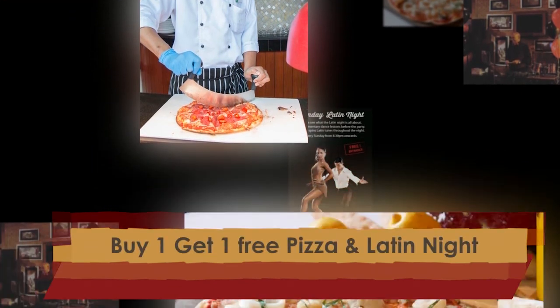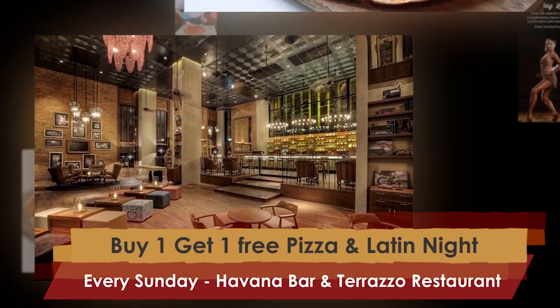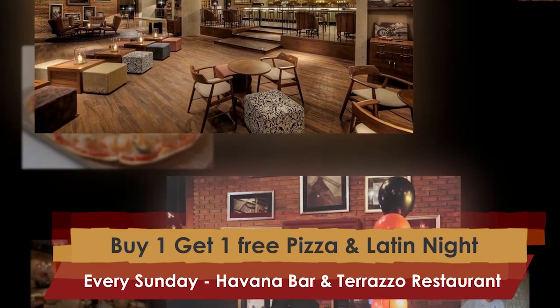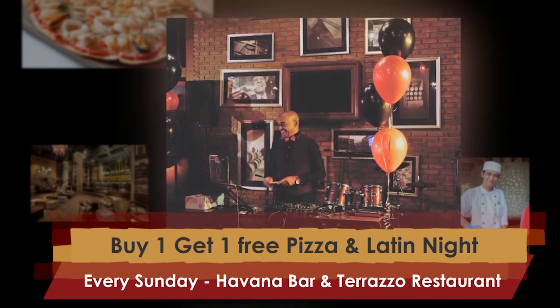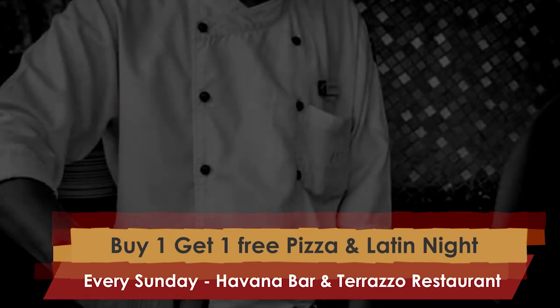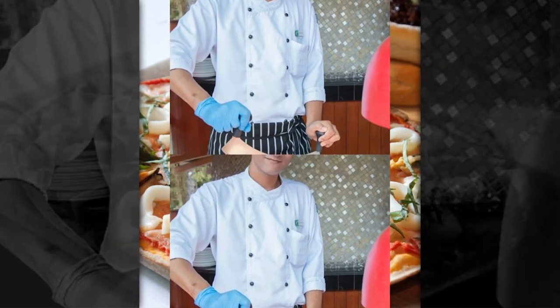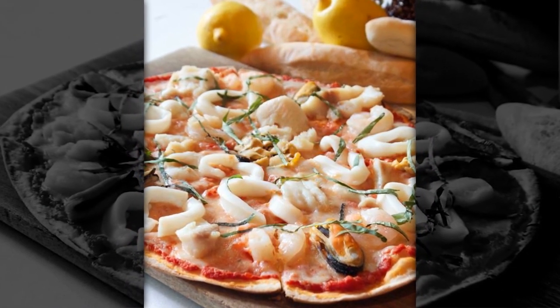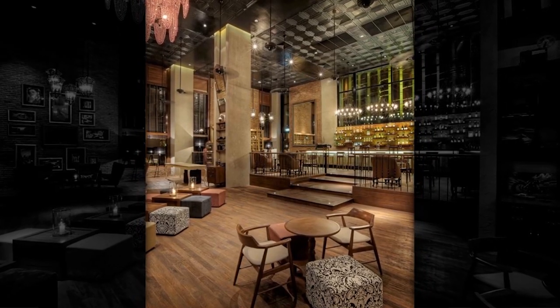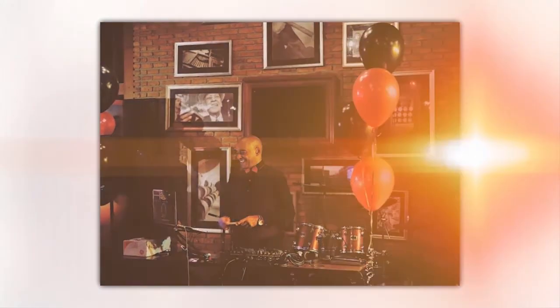Every Sunday at the Havana Bar and Terrazzo Restaurant, enjoy a buy one, get one free promotion on all pizzas between 12 midday and 8 o'clock in the evening. And don't forget your dancing shoes, as every Sunday evening is the popular Latin dancing night. Learn some new moves with complimentary dance lessons before the party and enjoy the Latin tunes by a live DJ. The dancing itself starts at 8:30 at the Havana Bar at Holiday Inn.